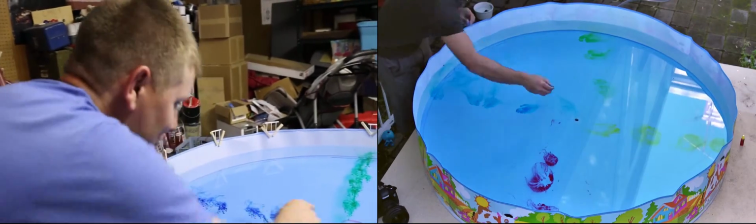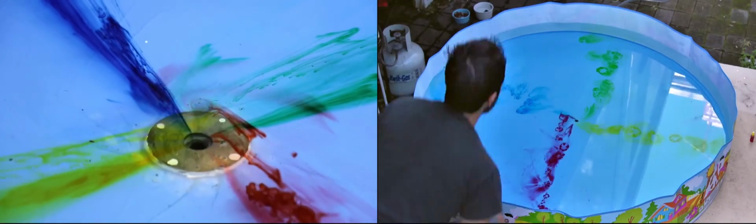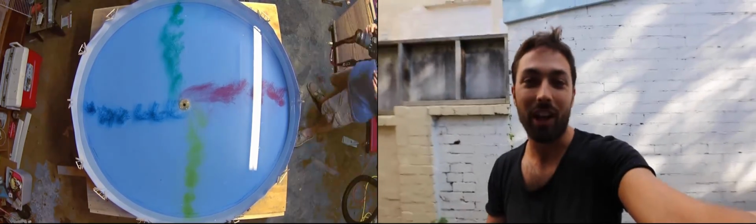Check it out, it's like a tornado, right off the bat. We got a counterclockwise rotation. We filled it up clockwise and now it's going counterclockwise. You can clearly see that the water is flowing clockwise in this direction, and that makes sense because that's how it should flow in the southern hemisphere due to the Earth's rotation.